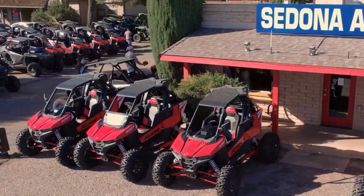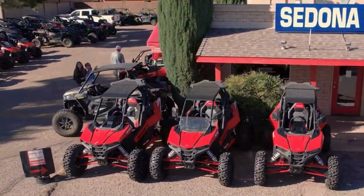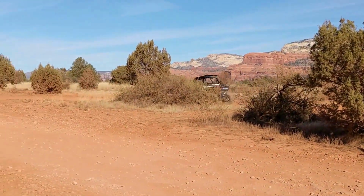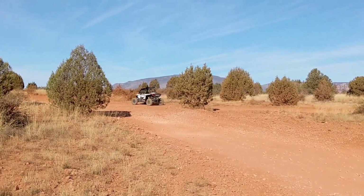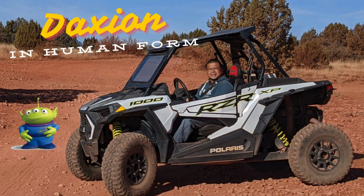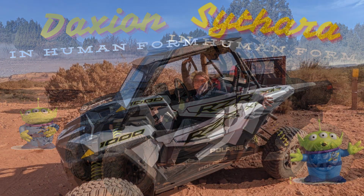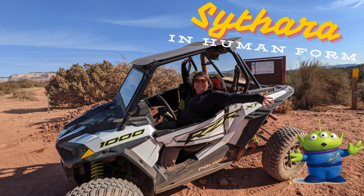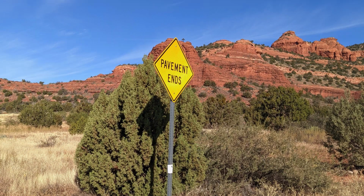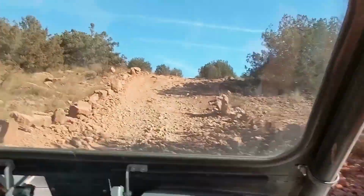Calling all thrill-seeking space cadets. One of the more popular experiences that the humans crave here in Sedona is off-roading. Turns out it was Daxian's favorite adventure too. Buckle up in a rented Jeep or ATV and navigate a network of OHV, off-highway vehicle, trails that wind through Sedona's rugged backcountry. It's like zooming around on an alien planet.